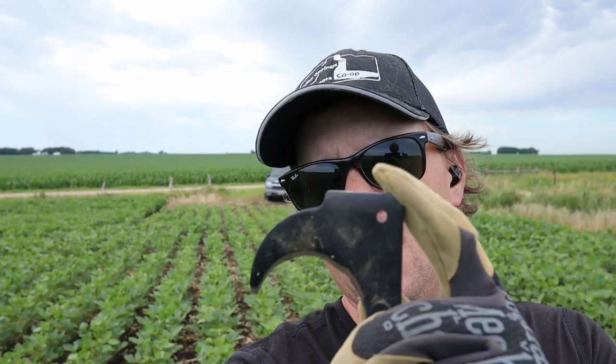So I've got some volunteer corn to come in and get and clean up. That's what this thing is. It's on a long pole. It's got a hook so I can hook and cut. And also it has a blade on the end so I can just stab and cut these plants down that I don't need.